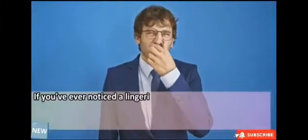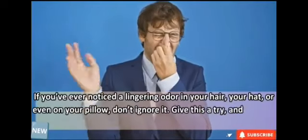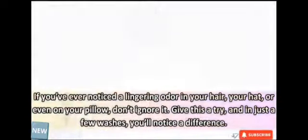If you've ever noticed a lingering odor in your hair, your hat, or even on your pillow, don't ignore it. Give this a try, and in just a few washes, you'll notice a difference.